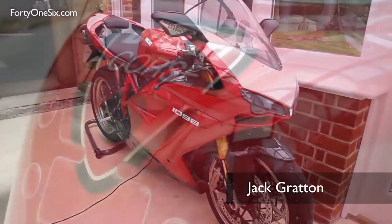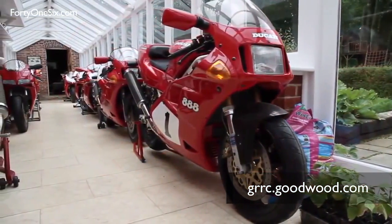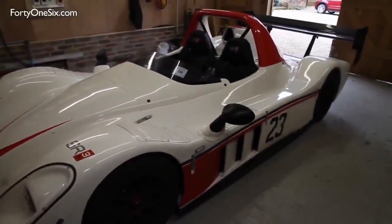I've got a bit of a passion for cars and motorbikes. I've got about 40 motorbikes, 30 of them Ducatis. I've got 4 or 5 cars as well. So let me show you some Ducatis.